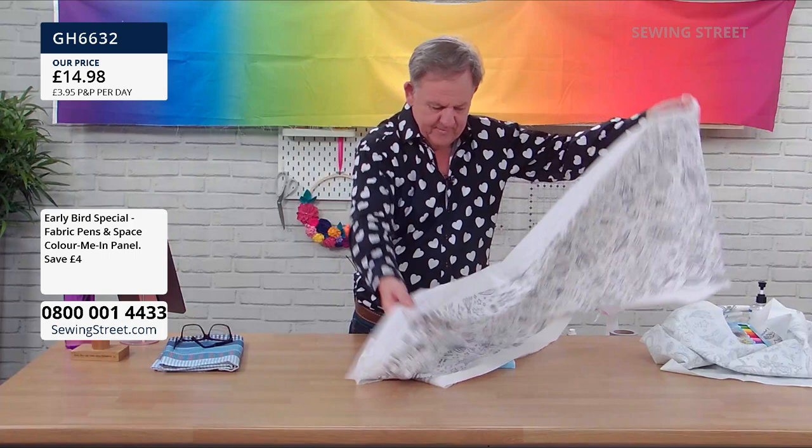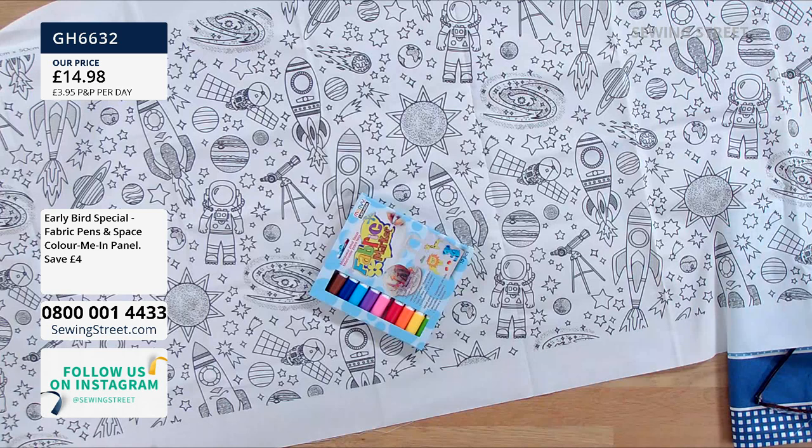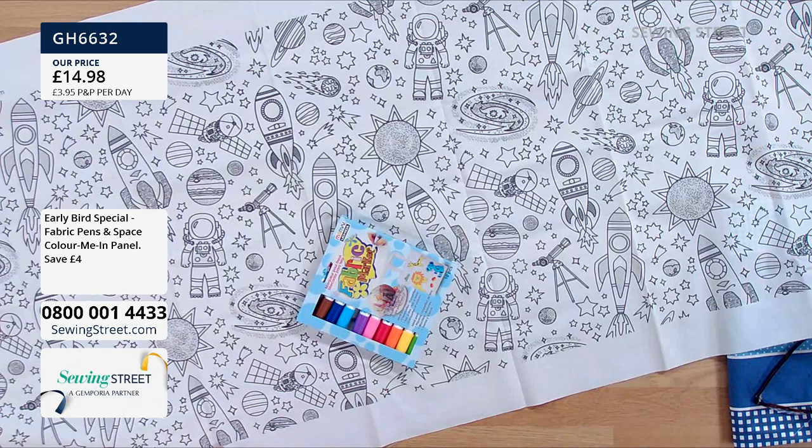and you get the colouring in pens, and you're saving £4. Early bird special, fabric pens and space colour me in panel, £4 you're saving, £14.98. You get both of those. Isn't that lovely? Gorgeous panel as well there. Let me just check. Yeah, exclusive to Sewing Street, up in space, 140 centimetres by 50 centimetres, and you get the crayons to colour it in. Well, they're not crayons, they're fabric pens.